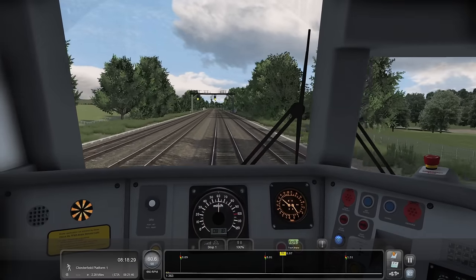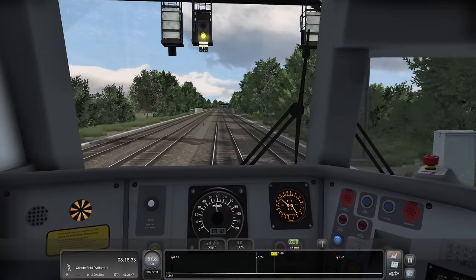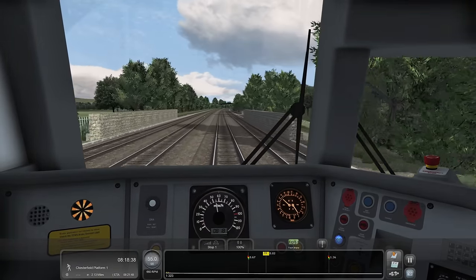With this showing a single yellow, then obviously the next signal for us is most likely to be a red signal. We don't want to go blasting through, do we? Not after we've come this far together, anyway.